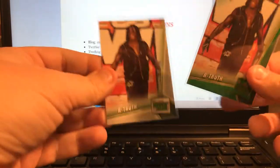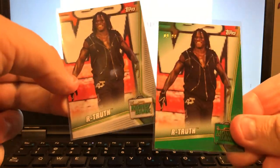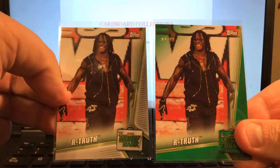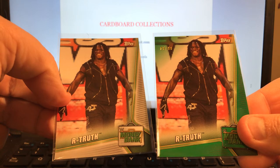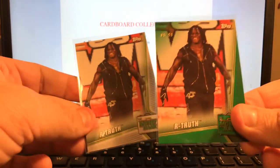But one of the guys I've always enjoyed watching, following, is R-Truth, or Ron Killings. He's from my hometown of Charlotte, North Carolina, and he's a cool guy. He's fun. He's great on TV. He's great on the mic. I've heard he's really good behind the scenes. Other people love working with him.